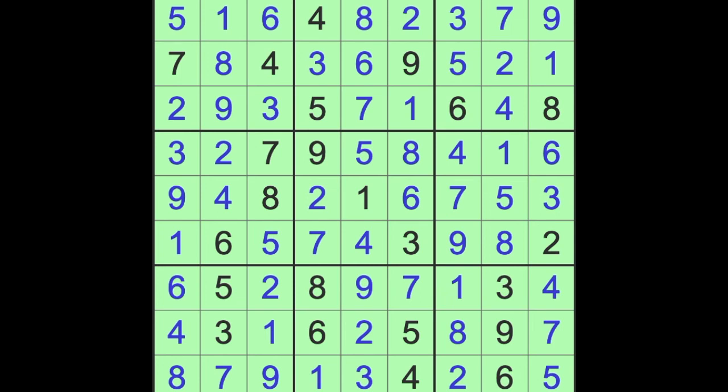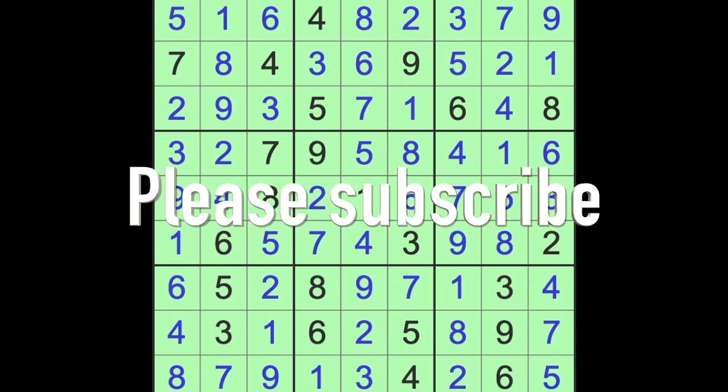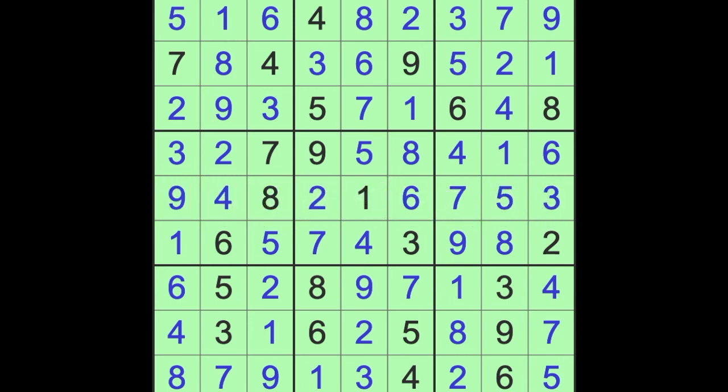Thank you, New York hard level Sudoku, for including an XY wing and giving me a chance to show you one, because we don't often get a chance in these games actually.